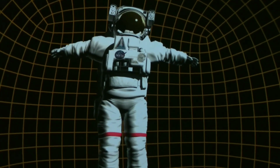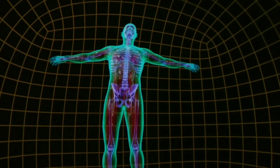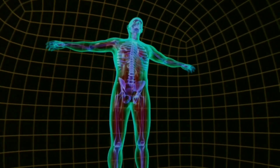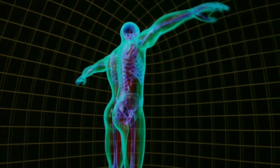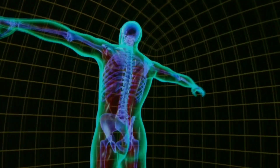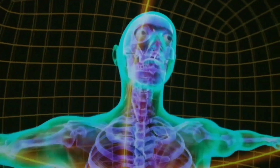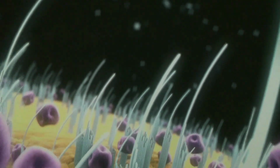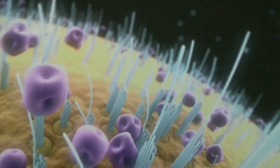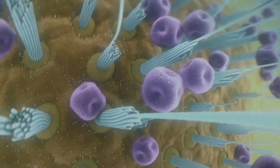Spacesuits can protect astronauts from the external effects of space, but what about the internal effects? Humans have evolved over millions of years to be best suited to conditions here on Earth. In the sudden absence of gravity, the body starts to adapt. An immediate result of this adaptation is a condition similar to seasickness. Inside the inner ear, there are thousands of little hairs and small crystals called otoliths. Their function is to constantly update the brain as to which way is up. But without gravity, there is no up or down.